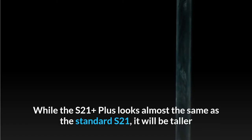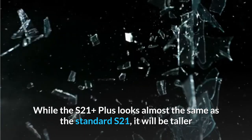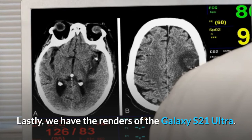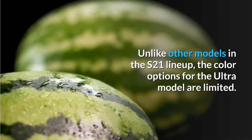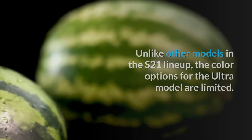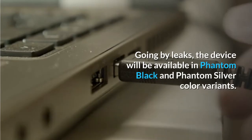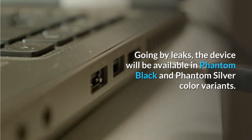While the S21 Plus looks almost the same as the standard S21, it will be taller and feature a glass back panel as opposed to the rumored plastic back of the S21. Lastly, we have the renders of the Galaxy S21 Ultra. Unlike other models in the S21 lineup, the color options for the Ultra model are limited. Going by leaks, the device will be available in Phantom Black and Phantom Silver color variants.